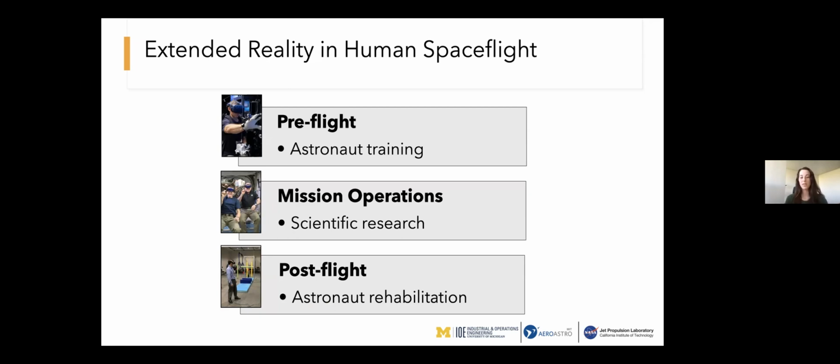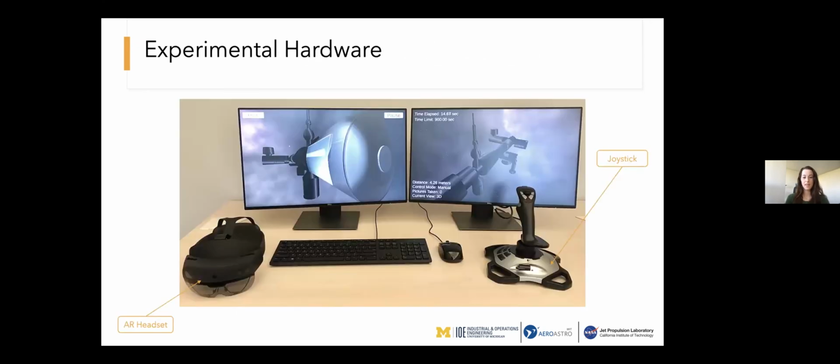So I wanted to give a brief overview of extended reality in human spaceflight that's been happening over the last couple of years. Basically, you have pre-flight operations and post-flight operations, so astronaut rehabilitation as well as training, and then also in-flight for mission operations. They recently flew the Microsoft HoloLens 2 on the International Space Station for research purposes and also some procedural work. So exciting things there. But ultimately, what we wanted to see is if we could implement AR and if it would be beneficial in inspection operations. So I'm going to talk through the experimental setup here.